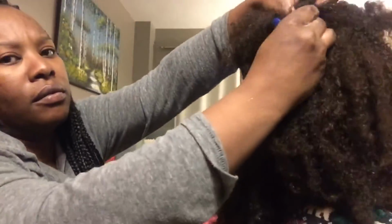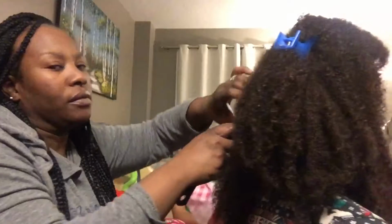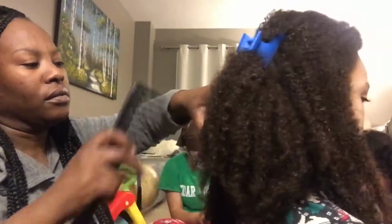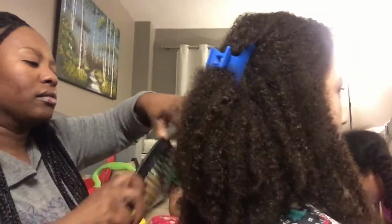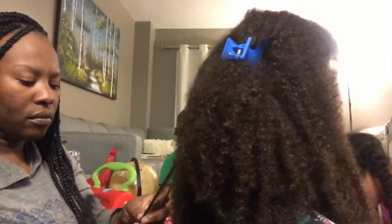Over the period of showing you my daughter's hair, a lot of you have always asked why I let them wear their hair in protective styles so much. This little section here will show you why I do that, because when they wear it out, if I don't have the time to put it back into a protective style immediately, then this is exactly what happens.